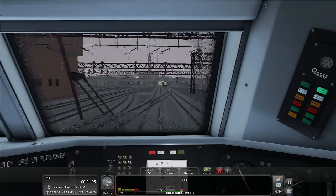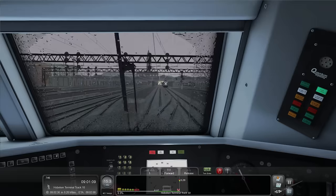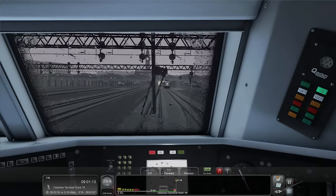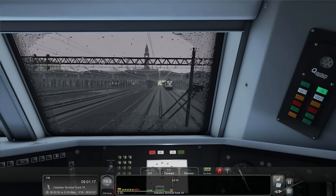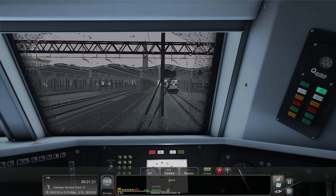And then what I'll do, I'll probably give this route a break for a while, because I've done it to death recently. But I do want to drive the cab car at some point. That is something I do want to do, because that is pretty cool. The cab car. I do like driving from cab cars.